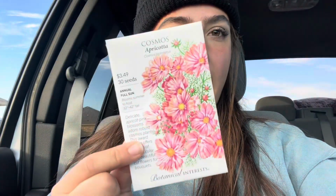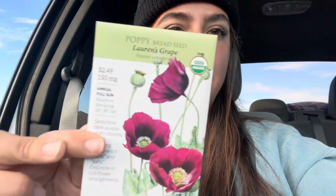I got from my mom some French breakfast because I had such success. I think she needs to grow these. So I'm just getting them for her, you know. She's probably not going to do it for herself, so why not? I got these apricot cosmos. They look really cute. A black hollyhock. I'm obsessed with like deep purple, almost black flowers. And these are going to look so pretty in the area I have picked out. I've always wanted a poppy, so I got these grape colored poppies. I'm very excited about them too.